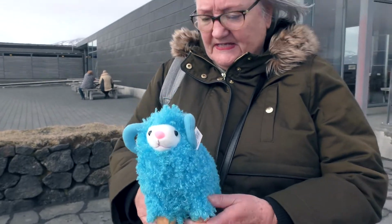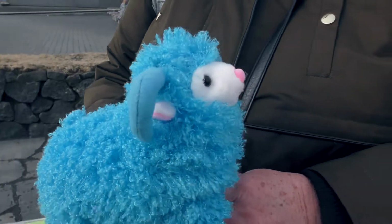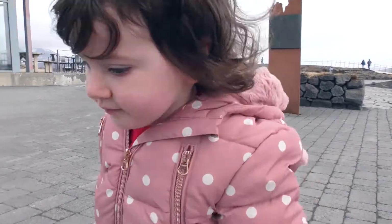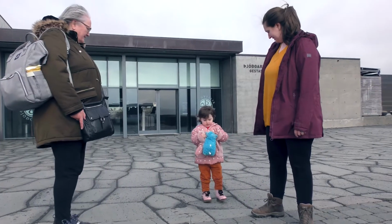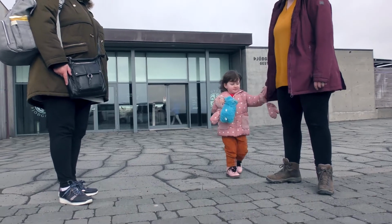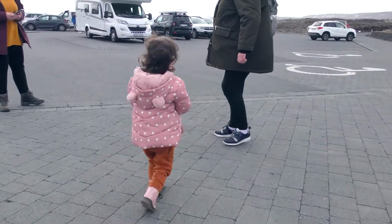This is what Penny's picked out. Did she give it a name? Not yet. Blue sheep. In your hand. Blue sheep. Do you like a blue sheep? Oh, give me some love. Give me a kiss. And you can have a little nap. Yeah, have a little nap.